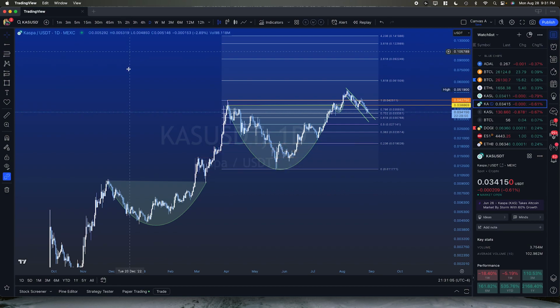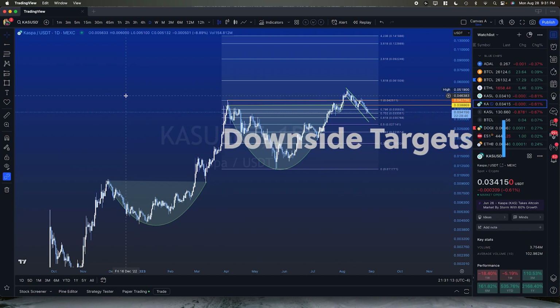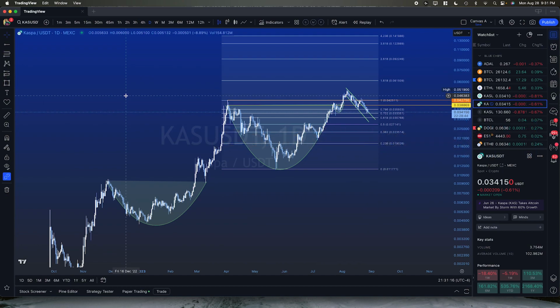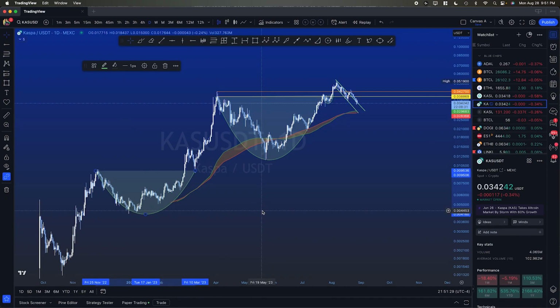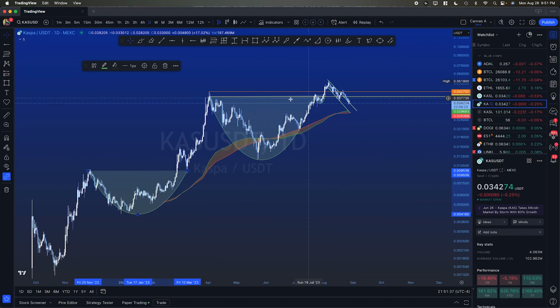Today, we're going to look at the Kaspa chart, trying to find some possible downside targets in the event that the bottom is not yet in. Taking a look at the Kaspa USD chart, we can see that it's still holding this beautiful cup and handle. It is currently back testing this upper trend line, and for all we know, it could hold it and continue up higher.